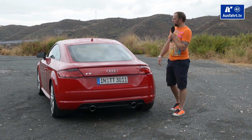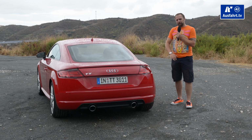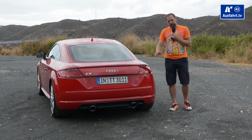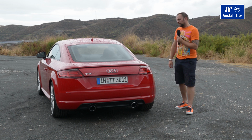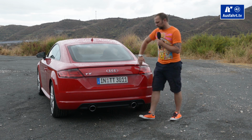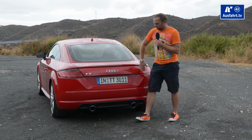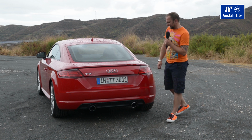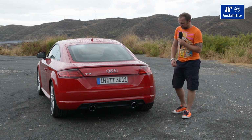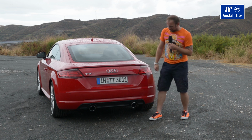Am I the only one who thinks that the back is not fitting to the sexy front and the beautiful side? I don't know. I think the front and side, they have edges. They look kind of compact, strong, male. And the back is still rounded everywhere. Rounded, that's a spoiler that comes out if you reach a certain speed or you press a button inside. Rounded right here where you have the Audi rings. Rounded even down here. Rounded, rounded. I don't like it. Not too much. The exit pipes, compared to the previous model, they pushed them a little bit inside.